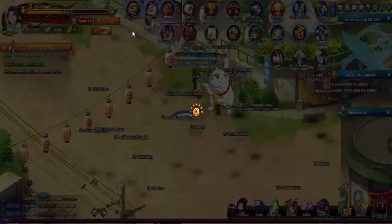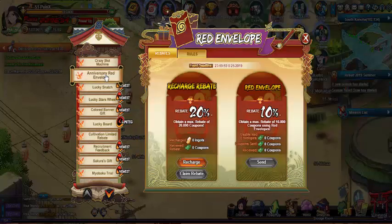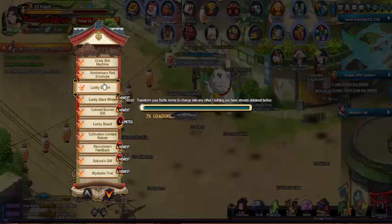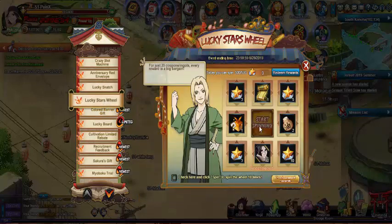Now for the events. For the slot machine, anniversary red envelope, lucky snatch. You have a chance. Well, not really. Well, if you draw from here, you get your fragments for Madara Great Ninja War. Lucky Star Wheel. If you're lucky, you get that Susanoo Itachi.